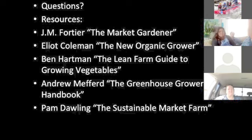So all these are highly recommended, and they're very cheap education. You'll easily make your money back very quickly in reading these books, as far as saving yourself time and energy and resources.